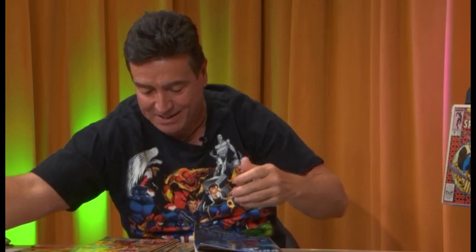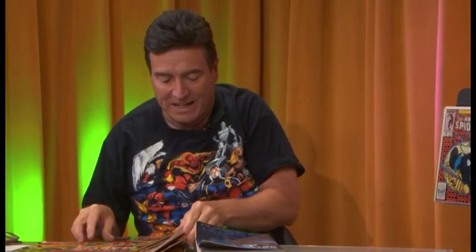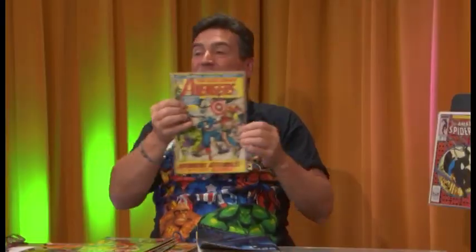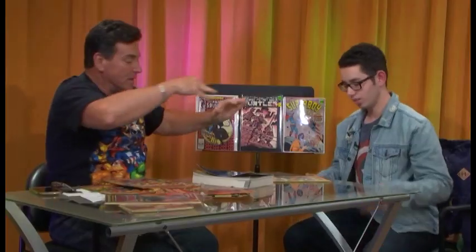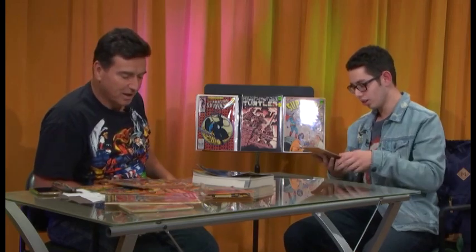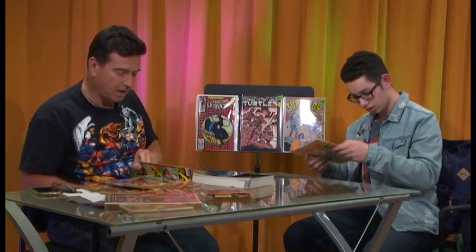Oh, nice. Okay, how about Avengers #100? That's a good one too. Whoa! I got another good one. Tell me about that one. It's not as good as the Ghost Rider, but it's still good. It was kept very nice. It's kept in nice condition.